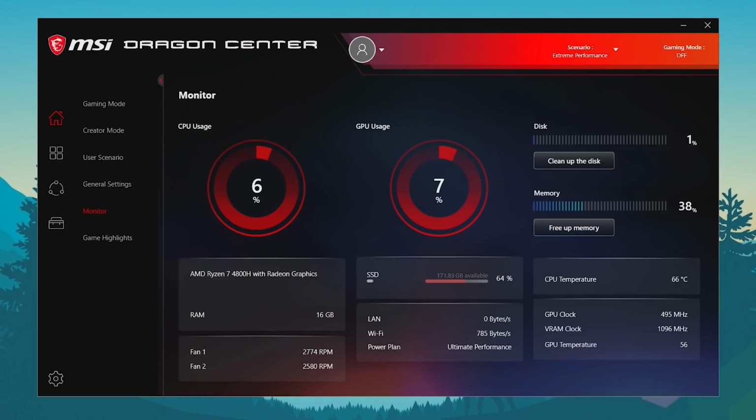Before we get into the performance, I have to talk about the biggest shortcomings of this laptop, and that is the thermals and fan noise. You'll see this in the upcoming benchmarks, but pretty much anytime the laptop is under any load, whether it's rendering out a video or playing a game, it runs really hot, and in turn it runs really loud because of that.